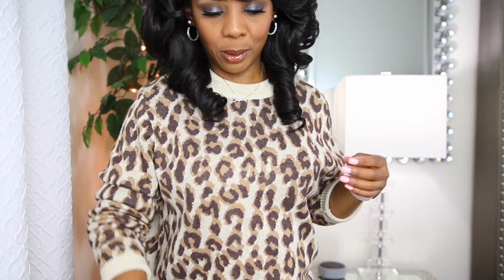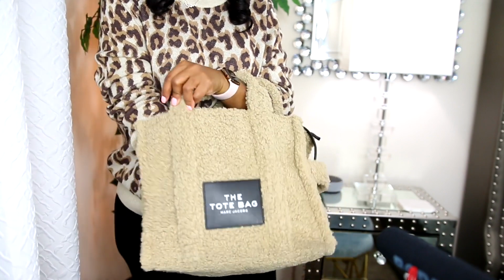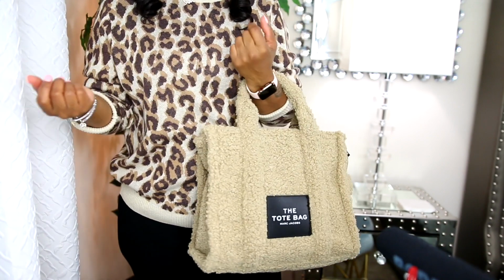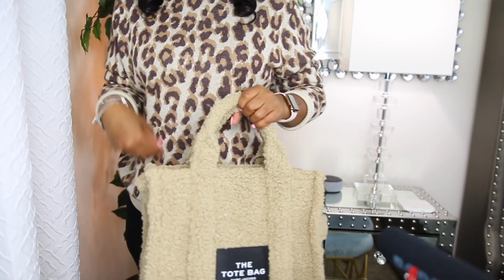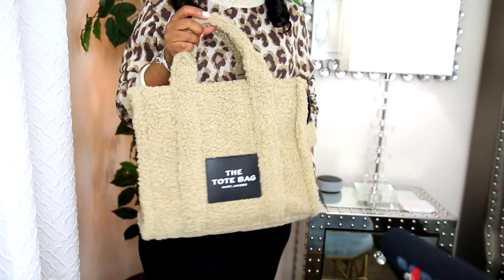Let me see if I can show you a quick few shots just before I play with the bag. By the way, I got this sweater from Target, you all, when it was on sale. So the bag, if you wanted to carry it on the crook of your arm, here is the bag. If I didn't mention, this color here is 260 beige.